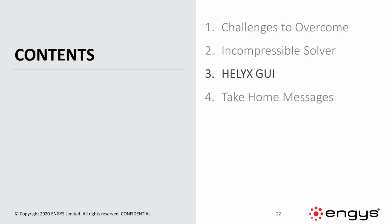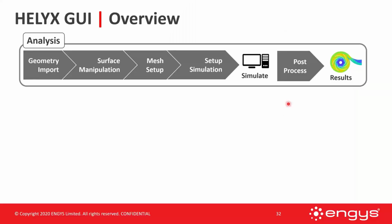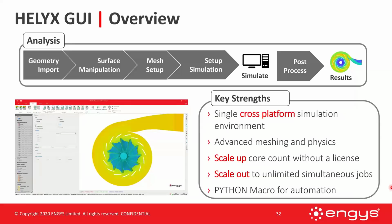So let me talk a little bit about HELYX GUI. HELYX GUI is a tool that engineers are able to perform a CFD analysis from geometry import to surface manipulation, meshing setup, simulation setup, actually running the simulation, post-processing to create the results that you might generate for a report. The key strengths that HELYX offers is that it's a single cross-platform simulation environment. There's advanced meshing and physics, and the scale-up of core count can be done without a license, and the scale-out to unlimited simultaneous jobs also does not require a license.